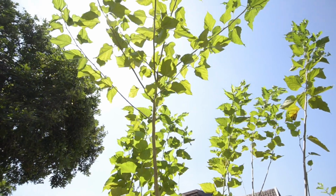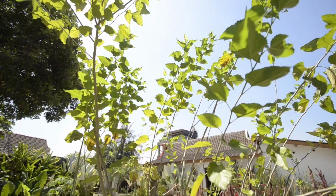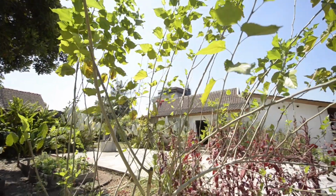Hi everyone, today we are back at our permaculture garden. Currently all over the world we face heat waves, and especially here in Indonesia we also have the El Niño effect, which during the dry season results in almost no rain all the time and temperatures rising to above 35 degrees. So it's a very challenging time for the garden and for our crops, of course.